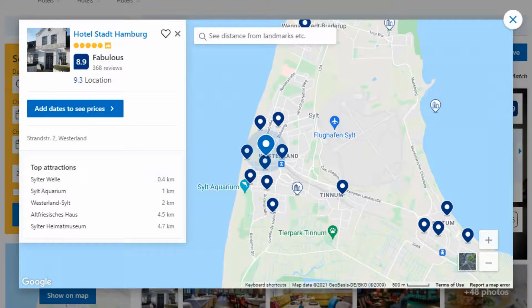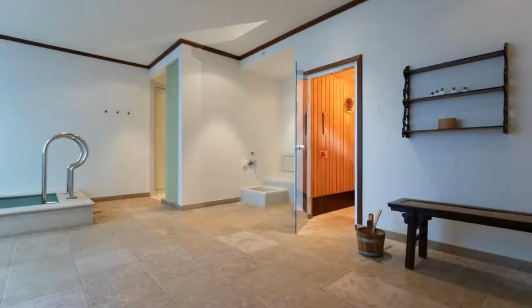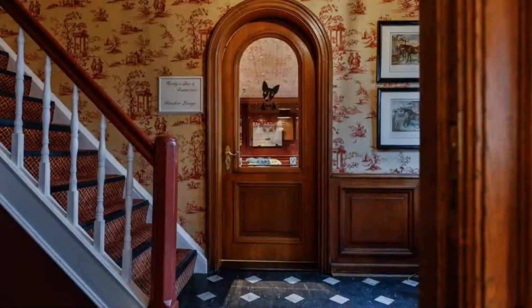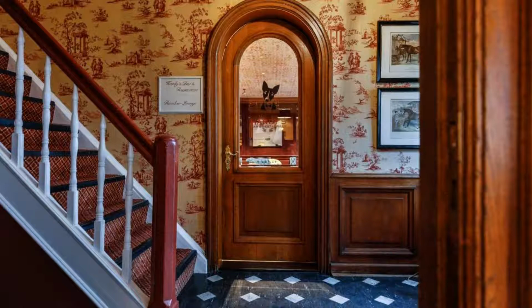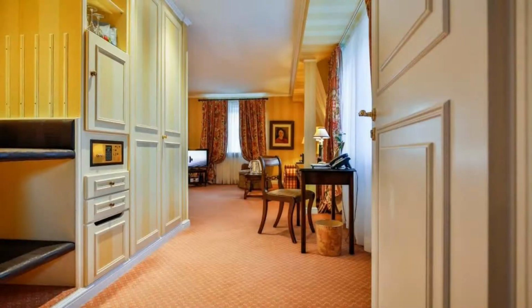Number 4. It is a 5-star hotel. The location of the hotel is excellent and the guests love walking around the neighborhood. Check-in time is 3 p.m. and check-out time is 12 p.m. Guests are required to show a photo ID and credit card at check-in. Pets are allowed in this hotel.